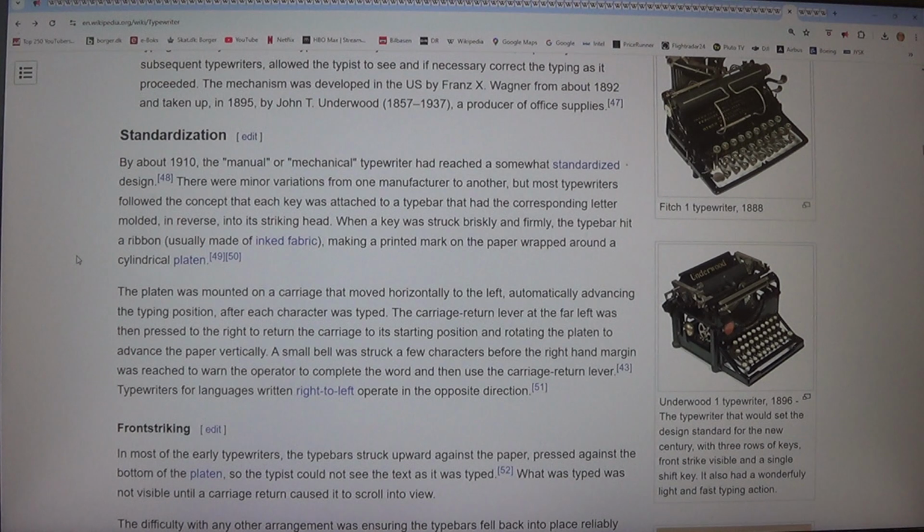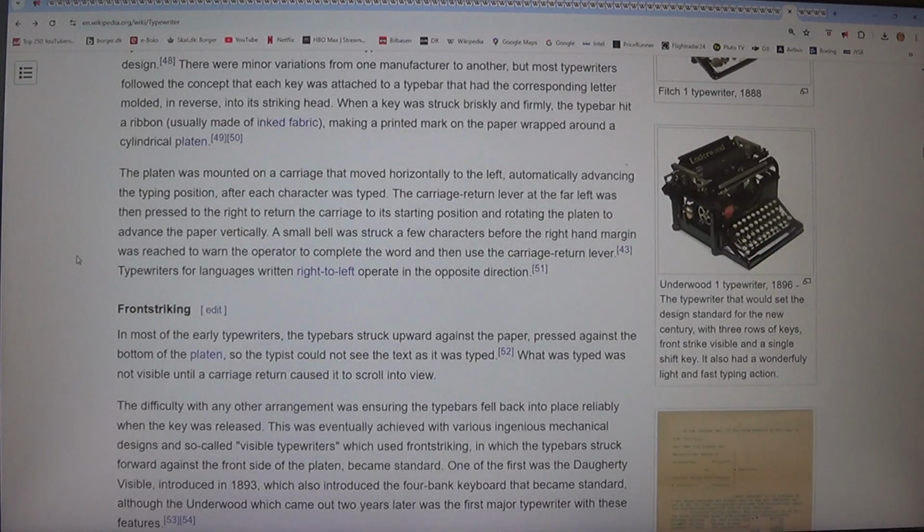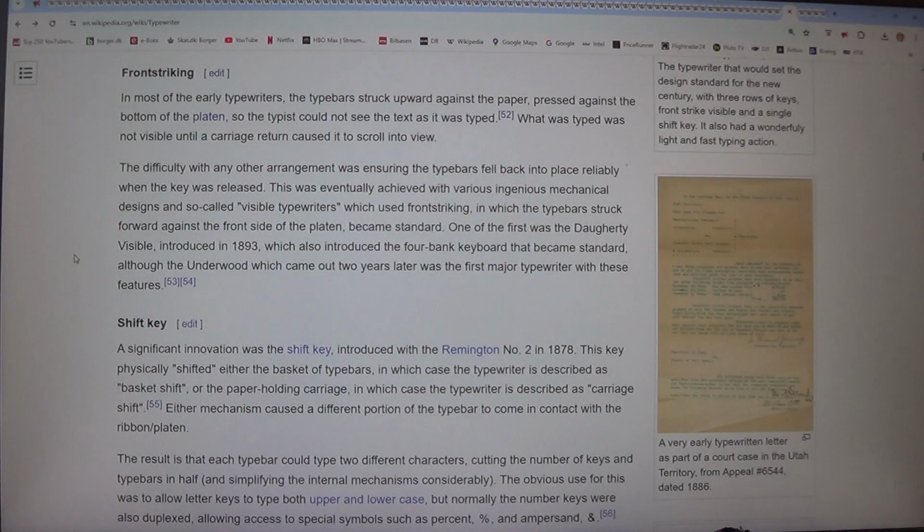The platen was mounted on a carriage that moved horizontally to the left, automatically advancing the typing position after each character was typed. The carriage return lever at the far left was then pressed to the right to return the carriage to its starting position and rotating the platen to advance the paper vertically. A small bell was struck a few characters before the right-hand margin was reached to warn the operator to complete the word and then use the carriage return lever.